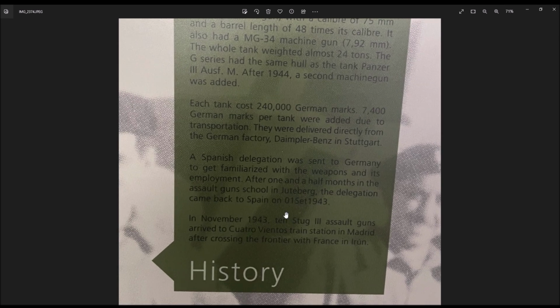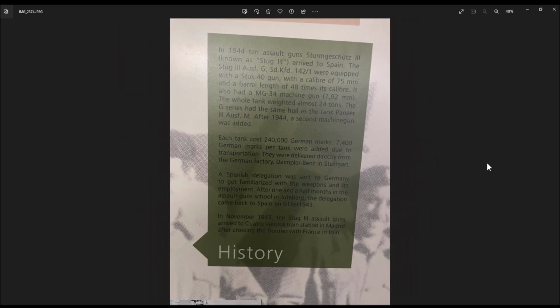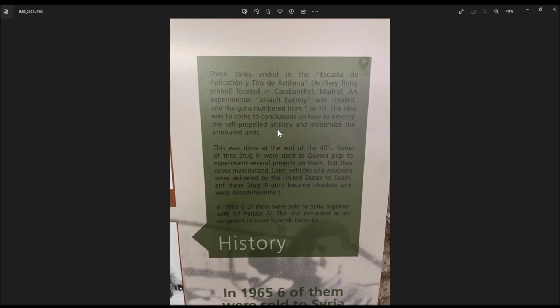And they went to the assault gun school in Jüterbog and came back to Spain in '43. They crossed over from Irún, where that huge station is, and were used as an experimental assault battery. Some were used as experiments, but they were never really properly used. Once the US started shipping stuff in after the war, they became obsolete and were decommissioned. Apart from the 6 that were sold to Syria via Spain in the '60s with some Panzer IVs, which were actually used, the rest have remained as desk ornaments, I guess, in Spanish barracks.